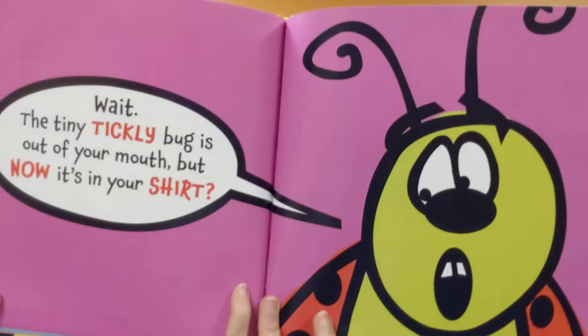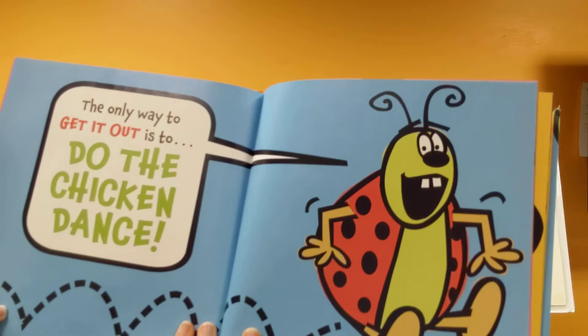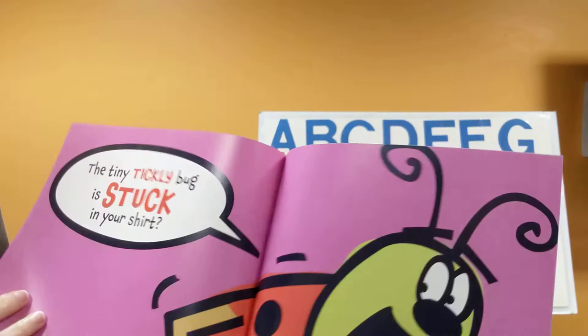Wait! The tiny tickly bug is out of your mouth, but now it's on your shirt! The only way to get it out is to do the chicken dance! Chicken dance! Chicken dance! Dance faster! Even faster! Even faster! The tiny tickly bug is stuck in your shirt?